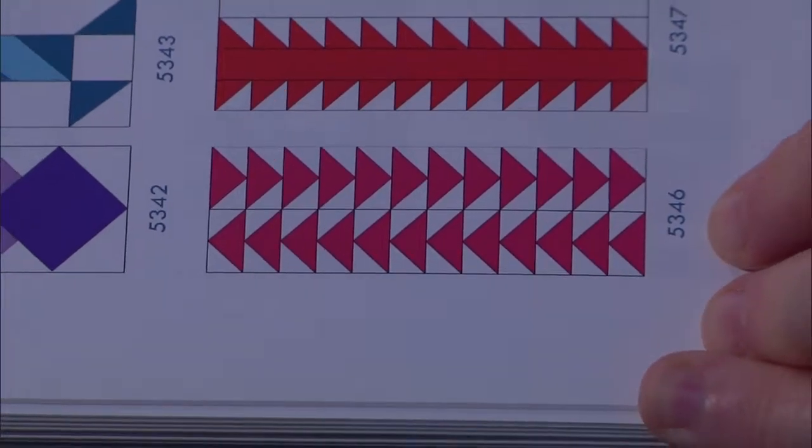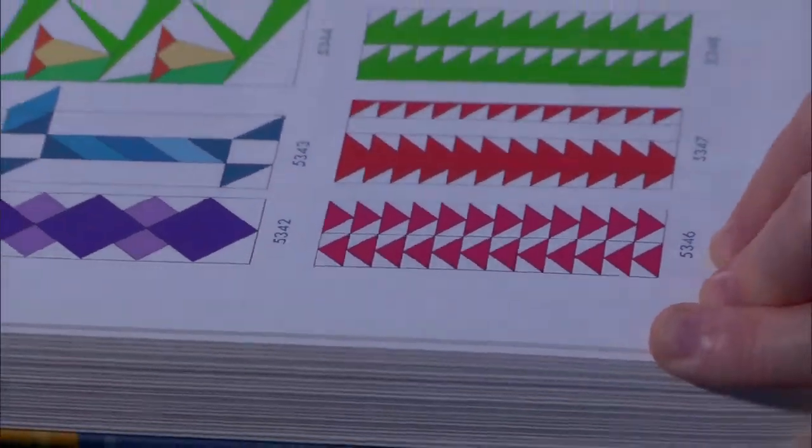Nice. So you have the basic Flying Geese patterns, and you have all kinds of variations. Could you show off that book one more time, just in case anyone wants it? Is this book available at Hyder Hangout? We would probably have to special order it.